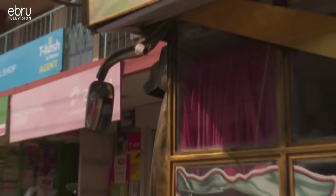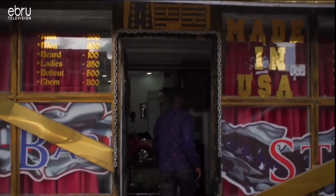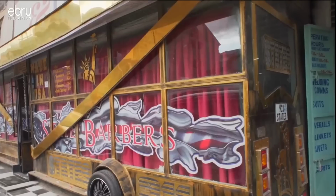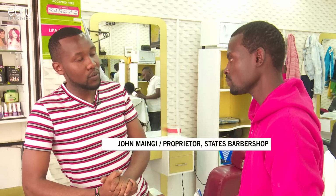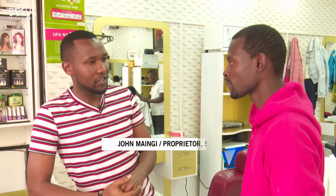Welcome to the State's Barber Suite, a barber and beauty shop in the popular Umoja Inakoo estate in Nairobi's Eastlands that is not for your ordinary shaving experience. Actually, I'm one of the founders, but over the brains, we have the one who came up with this idea.